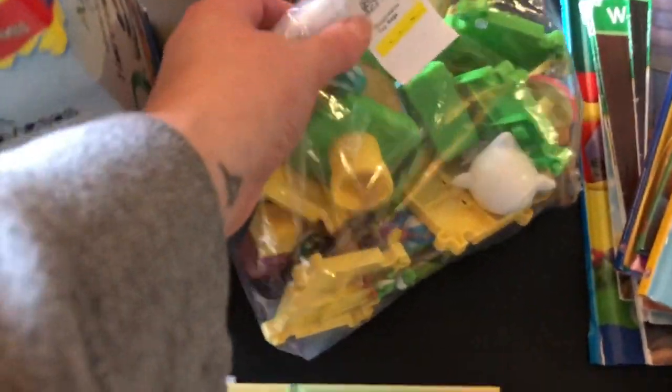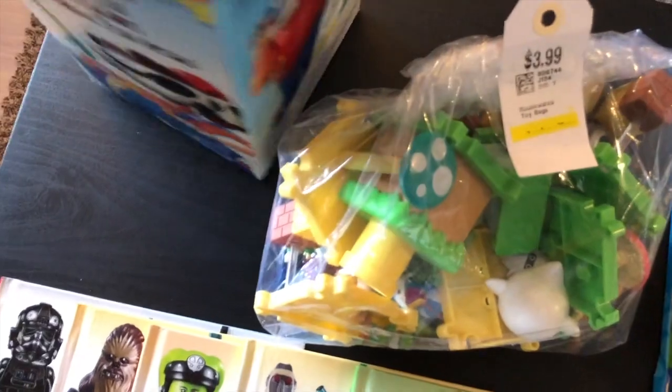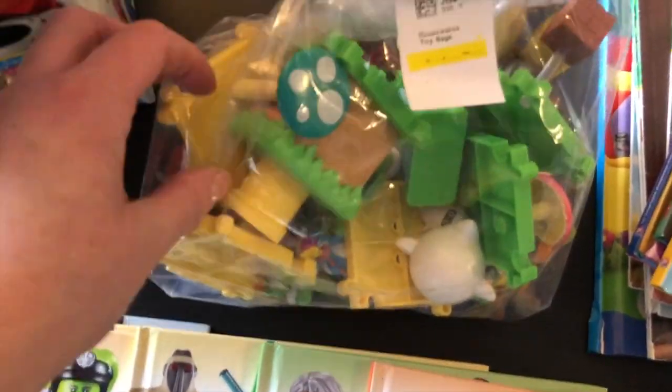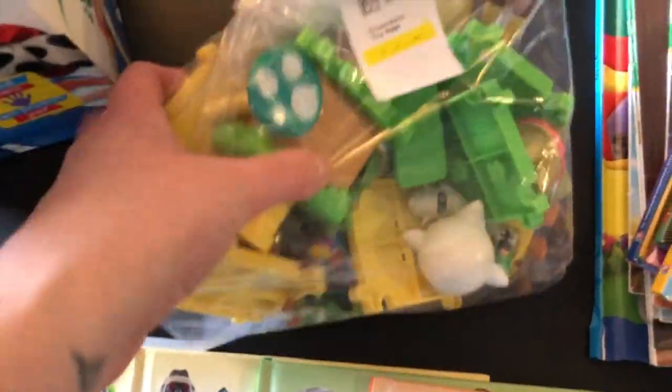Then the next thing we picked up, this is actually really cool. Oh sorry, this was $4.99 for the game. And so the next thing we picked up was this little Mario set.